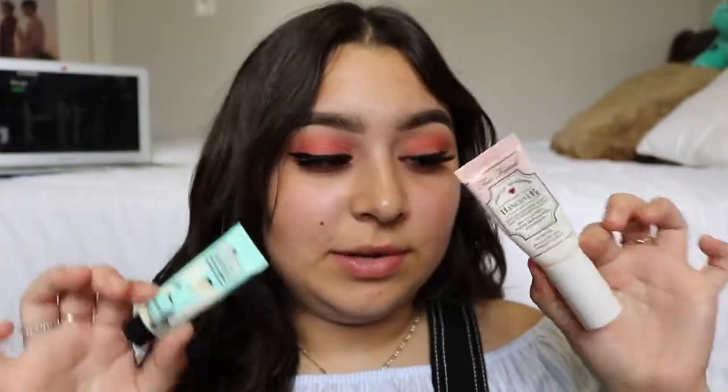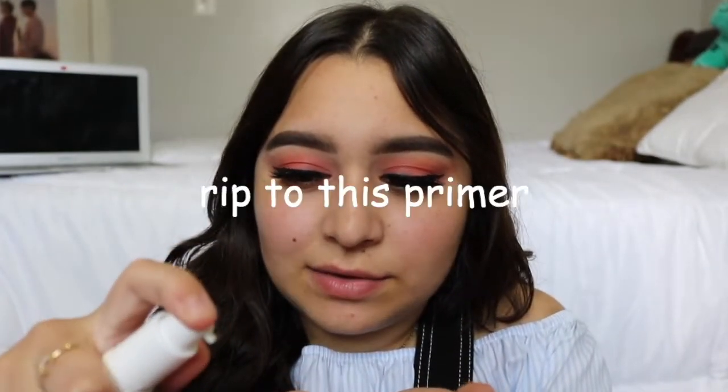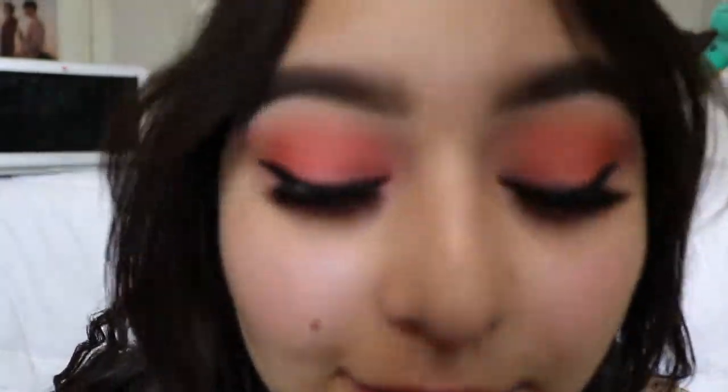So for primers, I'm going to be using the Too Faced Hangover and then the Benefit Porefessional. First, I take the Porefessional and I just put this on my T-zone and around my nose area, wherever I have the most pores. I take the Hangover, which I literally just ran out of. Woo! Put this on the rest of my face. Yeah, never mind, I don't like these lashes.